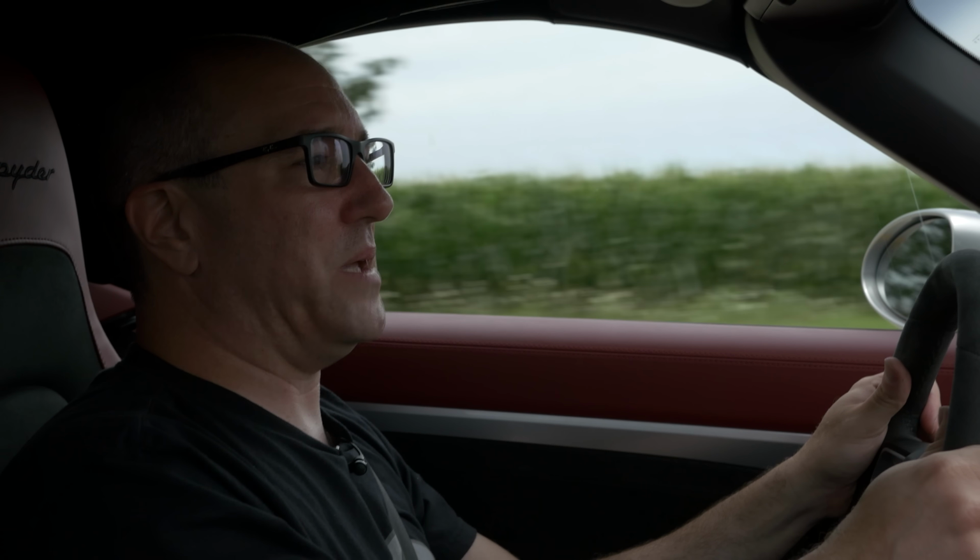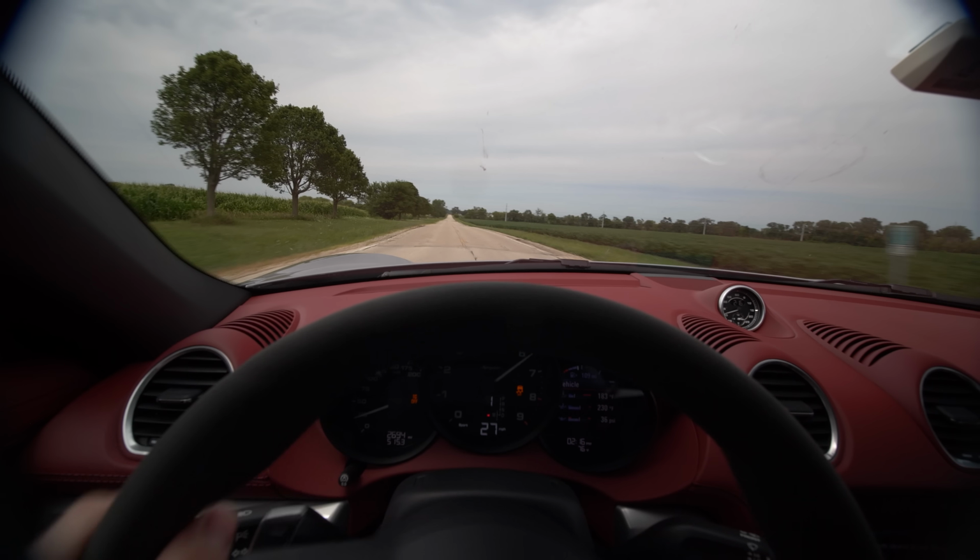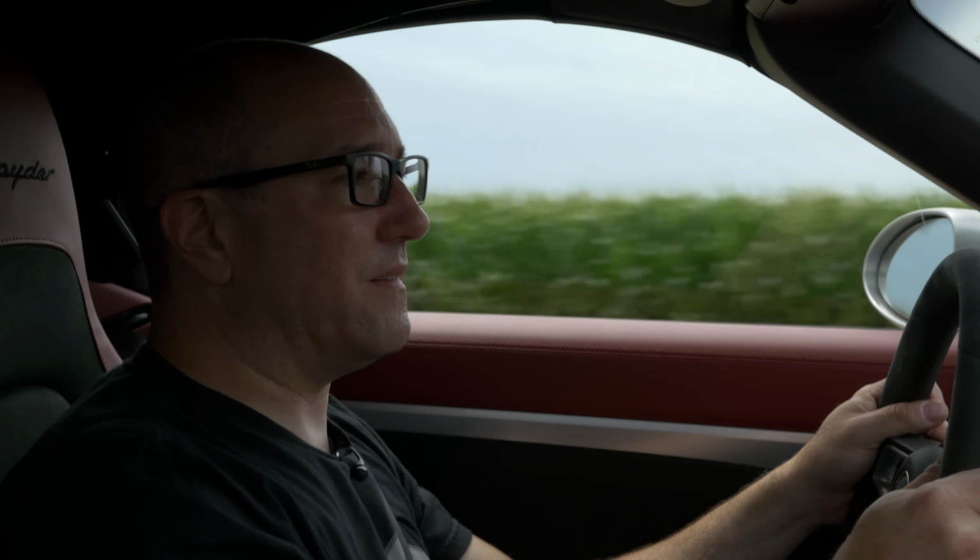So, even with the PDK, it sounds like you're really changing things when you're shifting and playing with the paddles. The PDK is one of the best transmissions on the planet for an automatic. I'm just going to go up and down the gears briefly here. I'm in third at 3,000 RPM. First, it's like instantaneous.